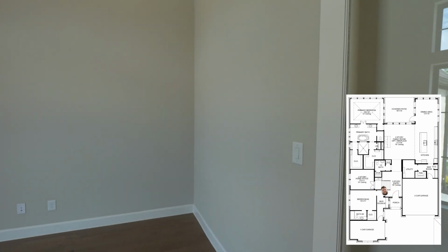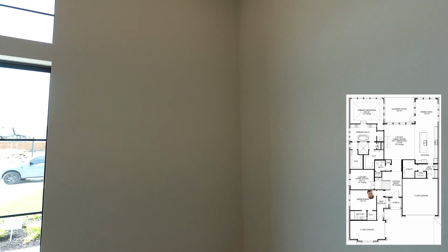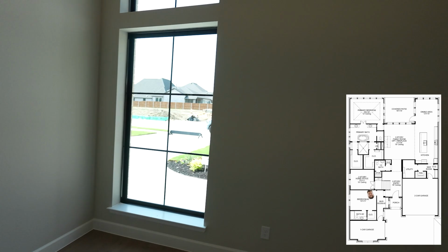So, the study, with the big, tall ceiling. This gives us back our study where we would traditionally think about a study. That very first inventory home, remember we saw the half-floor study, and then in the model, same thing. This puts it back right on the front.